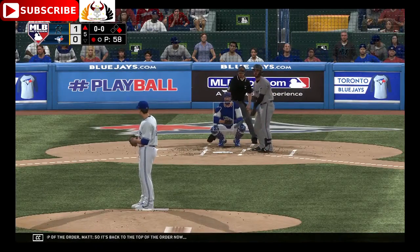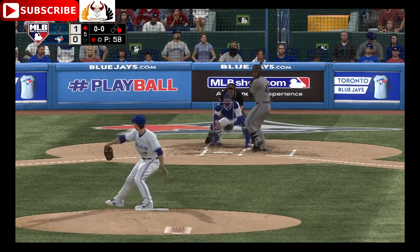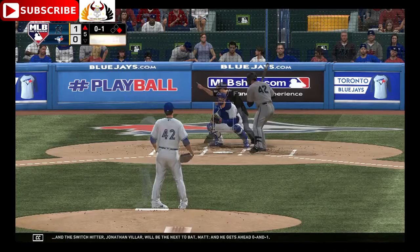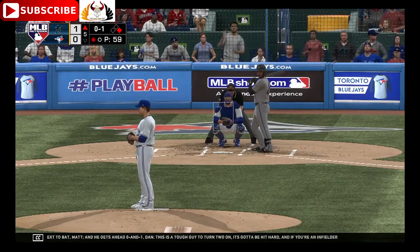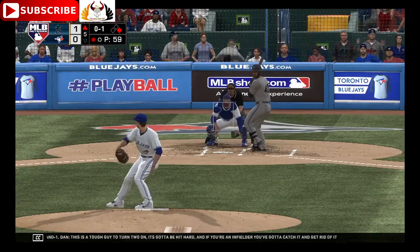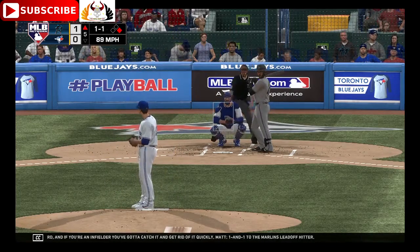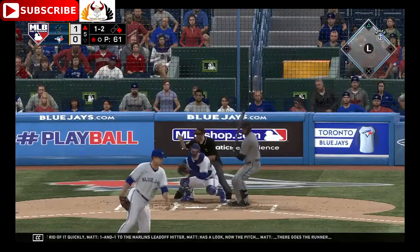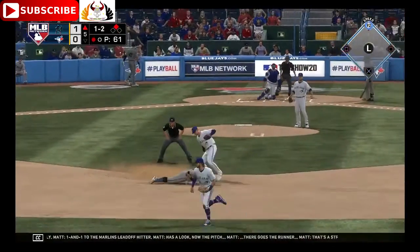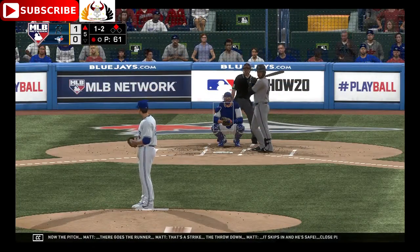So it's back to the top of the order now, and the switch hitter Jonathan VR will be the next to bat. And he gets ahead 0-1. This is a tough guy to turn 2 on. It's got to be hit hard. If you're an infielder, you've got to catch it and get rid of it quickly. 1-1 to the Marlins leadoff hitter. Has a look, now the pitch. There goes the runner. That's a strike to throw down. It skips in and he's safe. Close play, but he's in there.